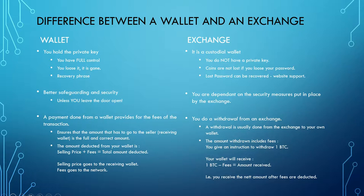For this reason, it is extremely difficult to make a payment from an exchange unless you know exactly what the fees are going to be or know exactly how to calculate this. Personally, I struggle with this, so my suggestion would be at all times, if you need to make a payment, make it from a wallet after you have withdrawn your coins from an exchange to the wallet.